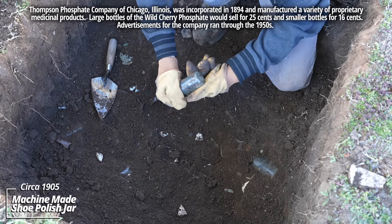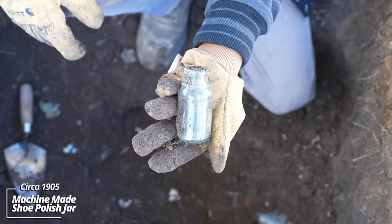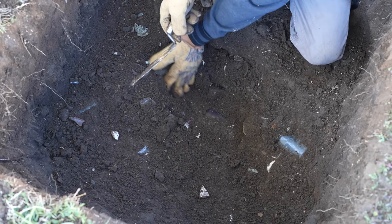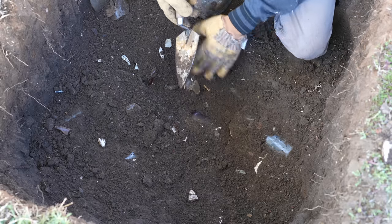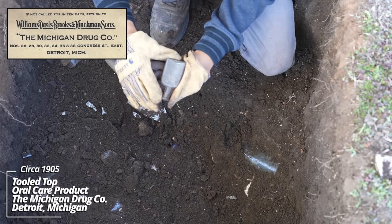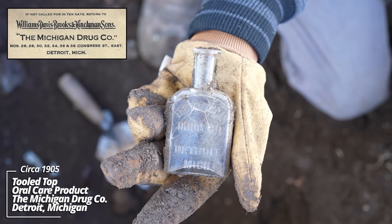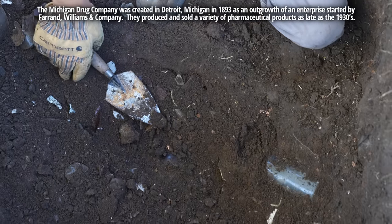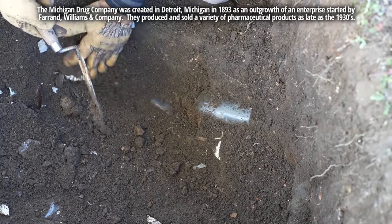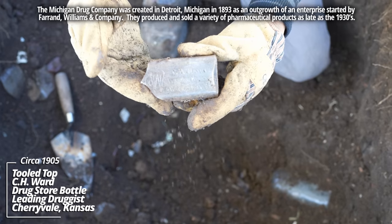Like a possible shoe polish bottle. Very early machine made. That's no doubt pre-World War I. Let's see, got this amber colored one down here, but got some other pieces in the way. Pull these up first. The Michigan Drug Company, Detroit, Michigan. Looks like it could have been some kind of oral care product. I got this big one here. Broken. C.H. Ward, leading druggist, Cherryvale, Kansas, prescription bottle.